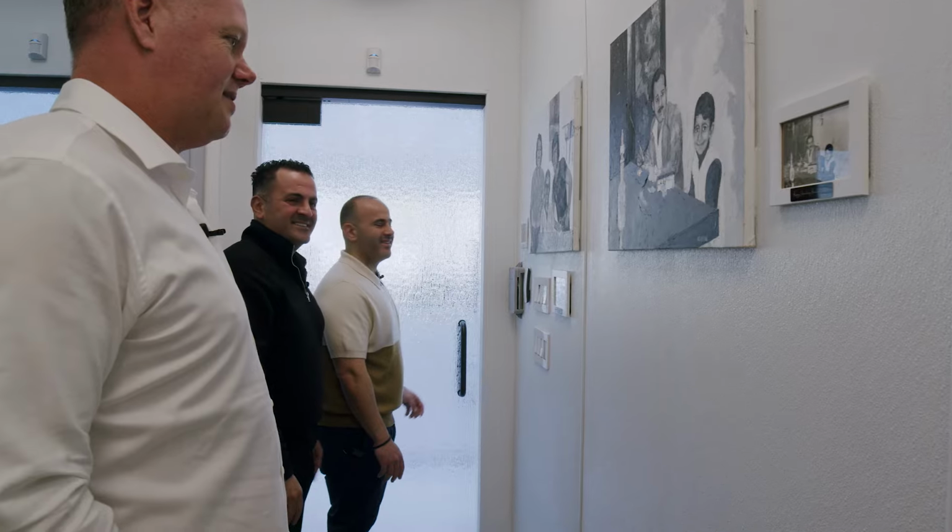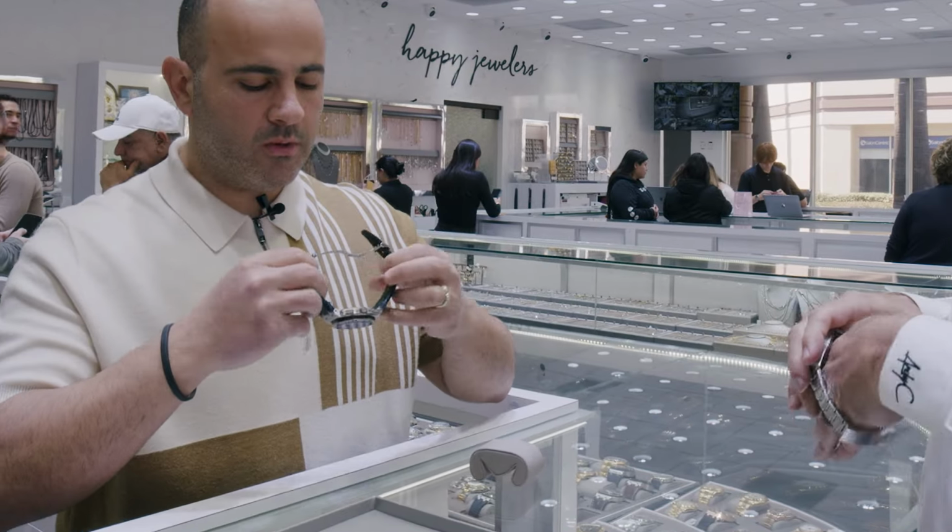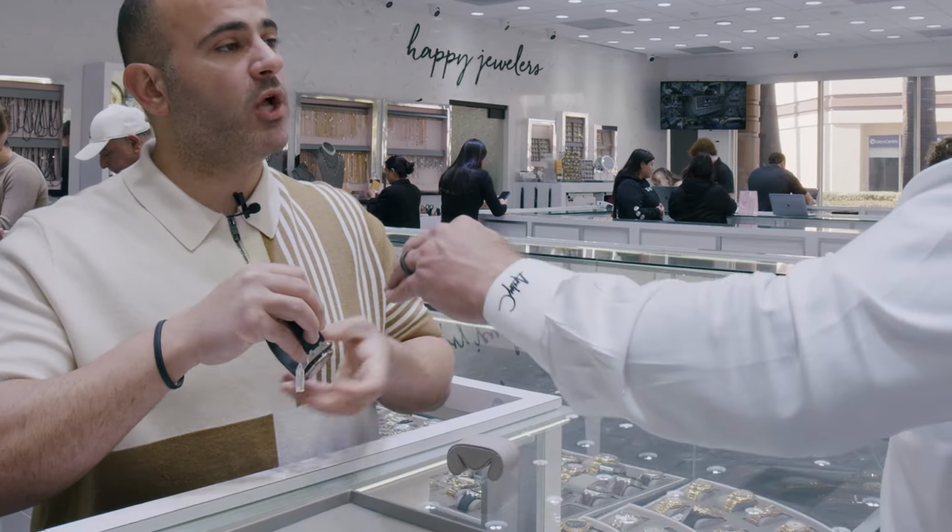This is a Juan Pablo Montoya. There's only 100 pieces ever made.